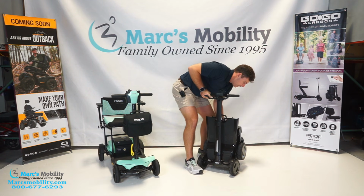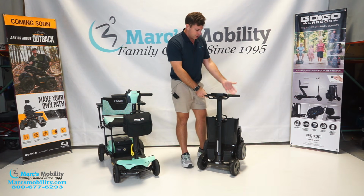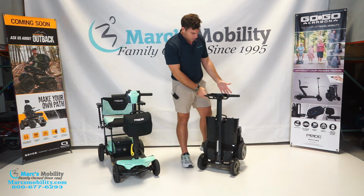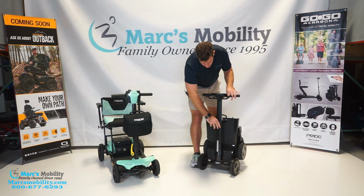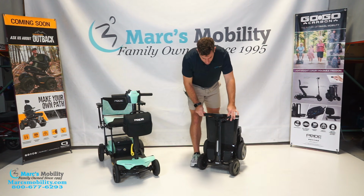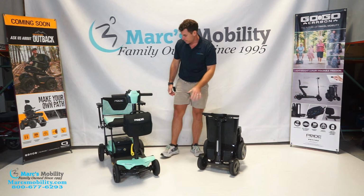Now you can take your rear seat. There is no strap to keep the rear backrest positioned up. You just fold it up and it should stay on a hinge in that position. And you are able to adjust the height of this tiller. So to make it the most compact, you want to lower that tiller down.